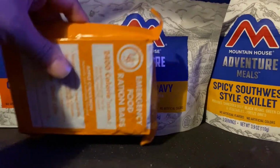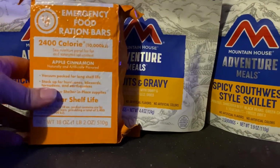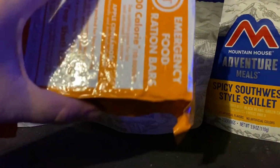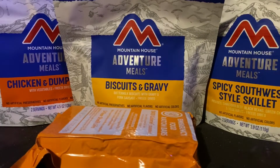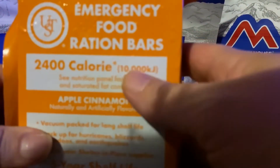I did pick up these guys right here. I picked up two of them. These things are fucking heavy. This little block right here probably weighs as much as maybe about 1.5 fireplace bricks. This shit is dense and heavy as fuck. But I picked up two of them. They are emergency food ration bars.